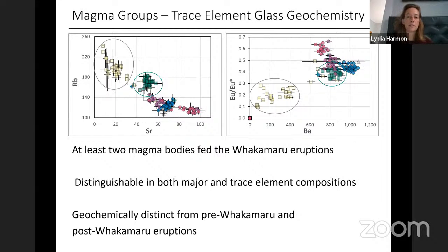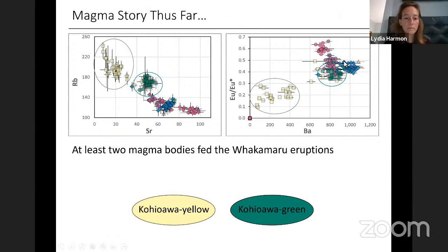Another important thing to note is that they're geochemically distinct from pre-Whakamaru and post-Whakamaru eruptions. I didn't belabor that point in the earlier graphs, but notice here that both the pre-Whakamaru and the post-Whakamaru are quite distinct in trace elements. And here, this is my building of diagram. We have the Kohiawa yellow and Kohiawa green. Yellow is higher in rubidium, cesium, and neodymium. The green is higher in calcium, strontium, zirconium, and europium star.